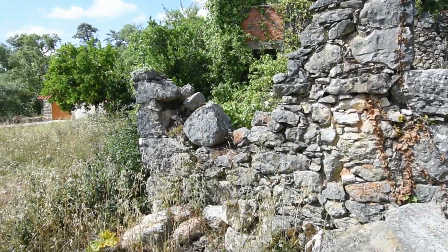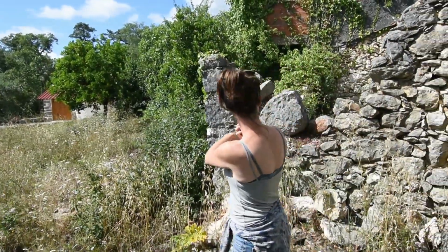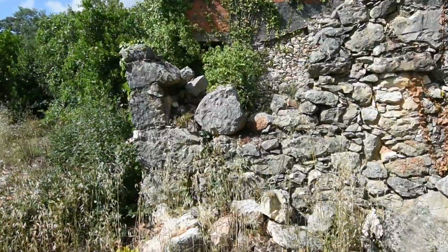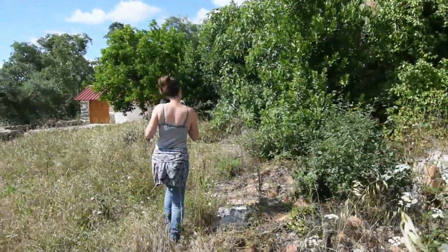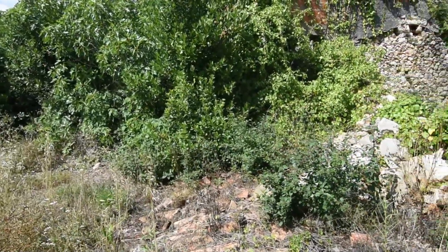Let's move on. Oh, yeah, really nice big boulders there. And on the other side, there's more where they've fallen down this way. So one way or another, there's a lot of building material already existing.